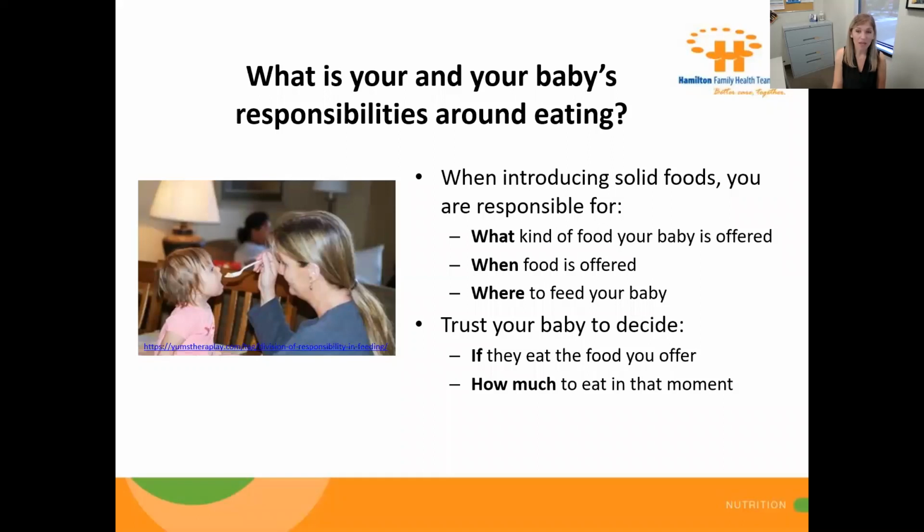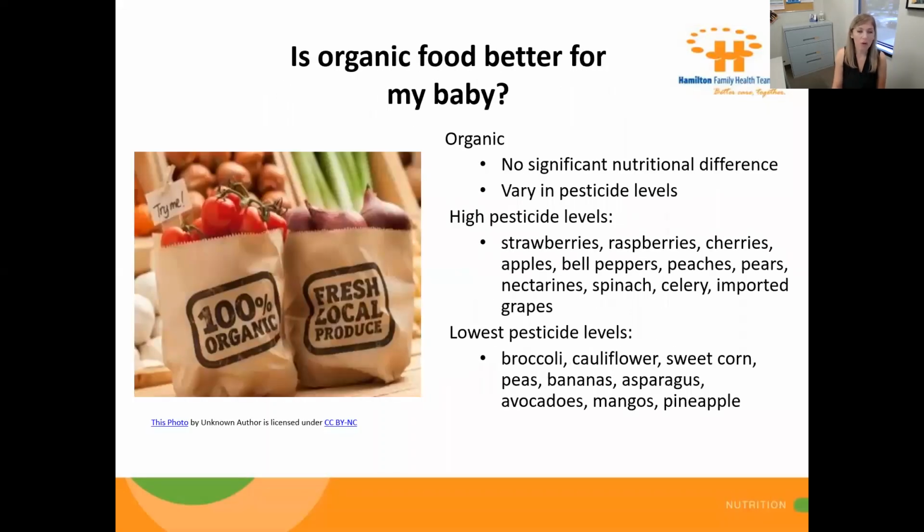So paying attention to their cues that Michelle mentioned earlier, if they're still reaching for more and looking for more, you're going to give more, even if you think that the bowl is done. If they're done halfway through and they're pushing it away and saying they're finished, then you're going to respect that and allow them to be done at that meal. Again, you're not going to worry too much because you're going to offer something again within 2 hours.